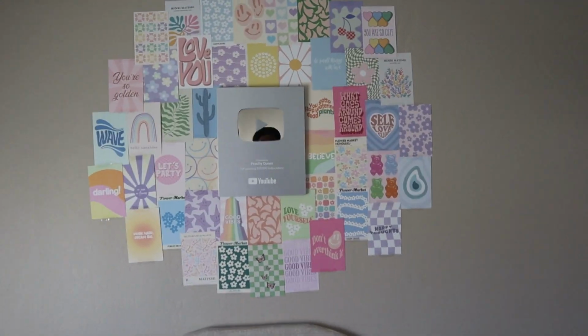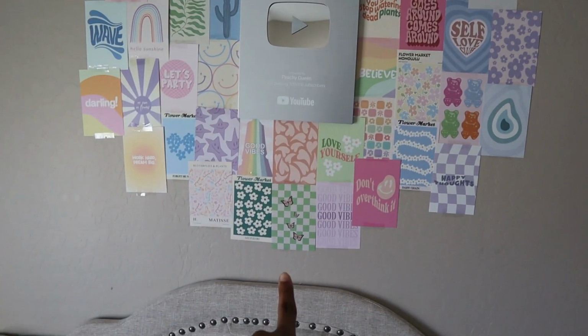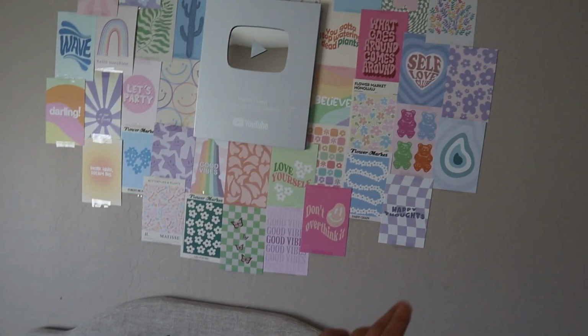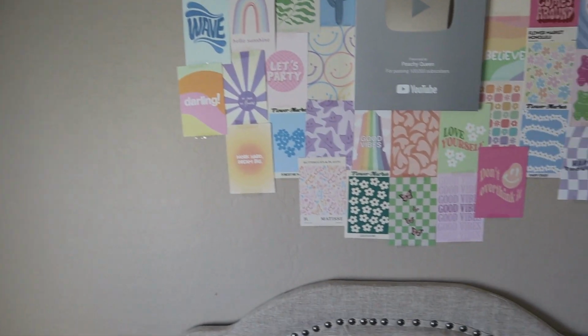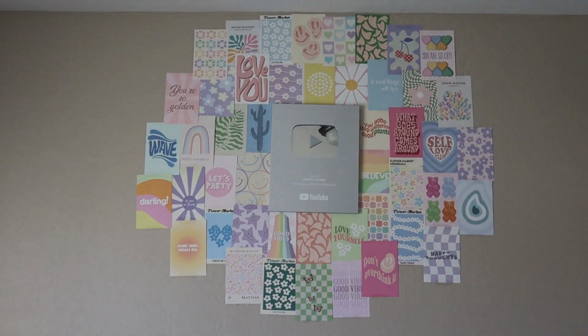All right, everyone, here is what it's looking like. It is so cute. I love this. The only thing is I think I might have put it up too high, but that's not an issue because I can always add some more on the bottom if I want to. And I wanted the shape to kind of look a little bit random, but also put together. So I definitely hope that I accomplished that.